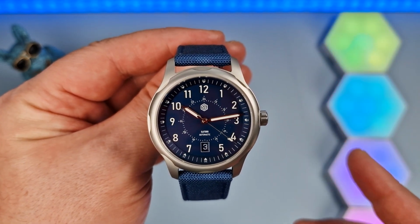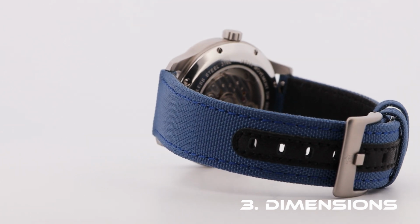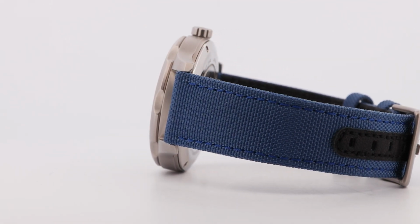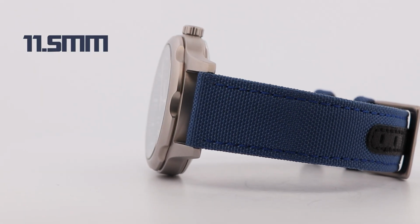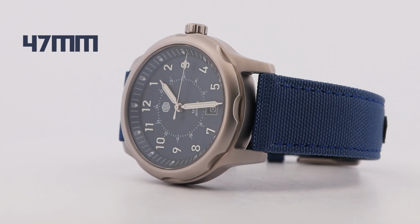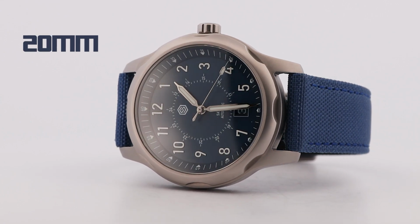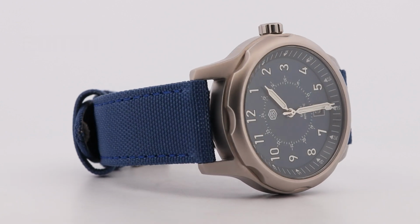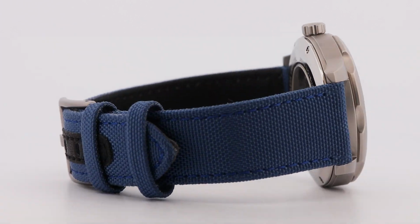So just to reiterate what was said in a rugged and overly dramatic 90-second spec, this, the Companion, comes in at 11.5mm thick, 41mm in diameter, 47mm lug to lug, 20mm at the lug, with this fabric strap tapering down to around about 18mm by the time it reaches the signed buckle.